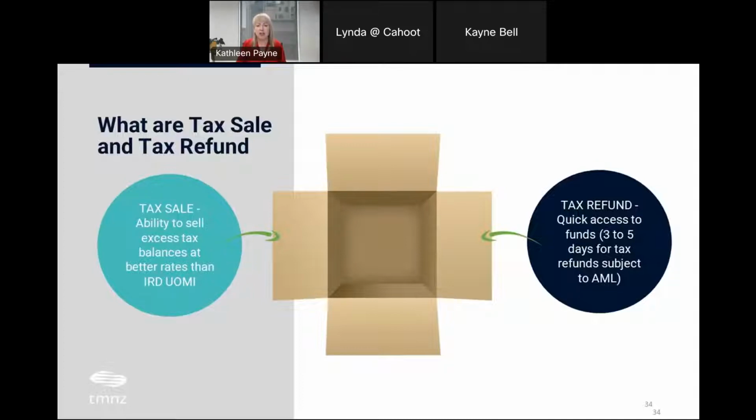And when you're selling it to another party that needs money from the tax pool, so they need to make a purchase. When we sell it, that taxpayer has the ability to get interest from the tax pool at the tax pool sale interest rates. So that's over and above what IRD would give them. And of course, at the moment, IRD is not giving them anything because the overpayment rate is 0%. It's unfortunate as that is in the current market.